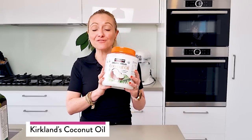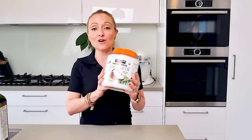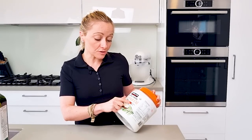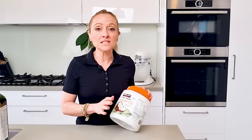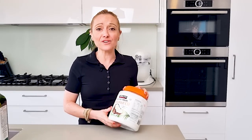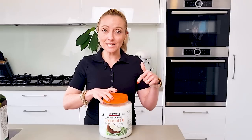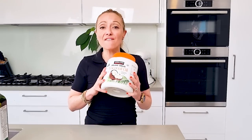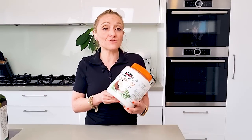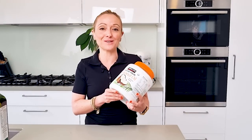And my next Costco find is this big jar of coconut oil. I bought it because it's organic, it's virgin, cold pressed and unrefined. It means it has all the benefits of coconut oil and it's perfect to make no-bake recipes like my no-bake granola bars that are low carb and keto. I will link it below as well for you guys. Anyway, price-wise, I only saved $5 buying this big jar, so it's not a huge deal, but still $5 is good, so I'm gonna buy this one again.